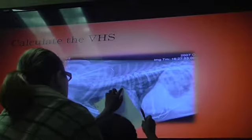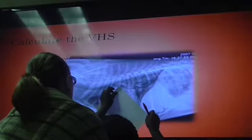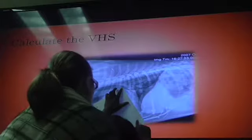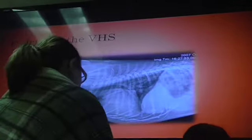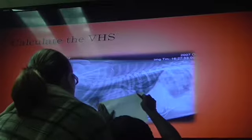Okay. So it's your widest axis, and then your long axis. So your widest part of the heart, right? Yes. And then your long axis is from your carina to your apex. Right. And once you have those measurements, you line them up with T4, and then you count the ribs that those lengths take.